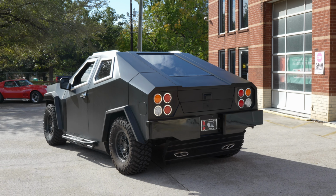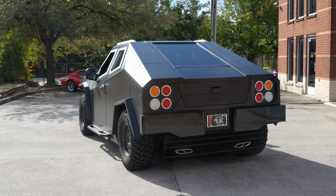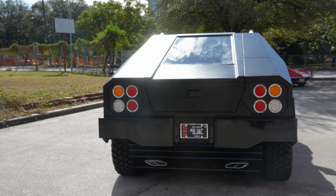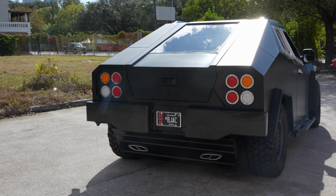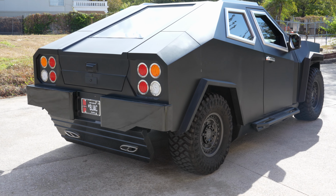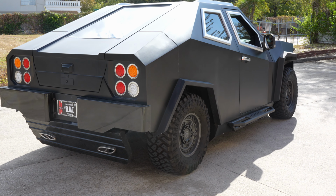But this right here is based off a 2019 Ford F150 single cab short bed, and then they even shortened the frame when they put this together. We measured the wheelbase at 124 inches.